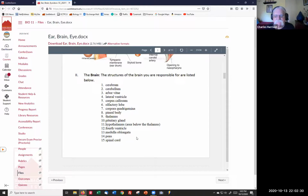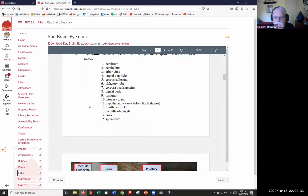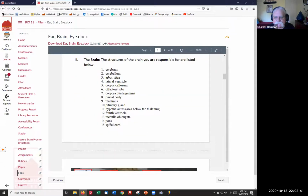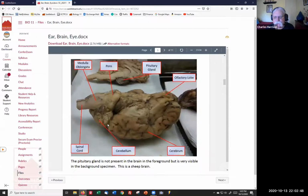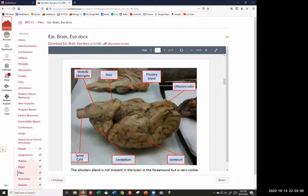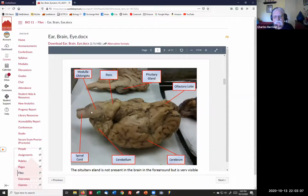Okay, the brain. Here are the structures of the brain that you're going to be responsible for. They're not that difficult. I'll show them to you, realizing that you're not going to remember this right now. So since you're not going to remember it, I'm just going to go through it fast. Spinal cord, here. The swollen part above it is the medulla oblongata. And then the swollen part above that is the pons. Here for smell are the olfactory lobes. They sit right on top of the cribriform plates.